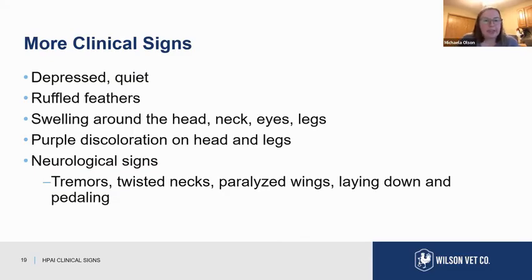And then just some more signs to have on your radar. Birds might look depressed. They might be quiet, which again makes sense, like us when we're sick. In addition to that depression and less vocalization, they might also have a hunched appearance, and their feathers might be ruffled up. I'll show you a picture in the next slide of what that might look like. That's just another indicator that they don't feel good.